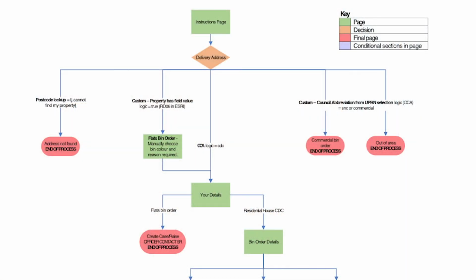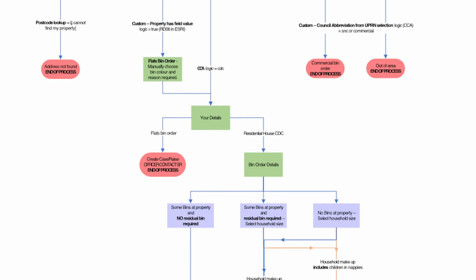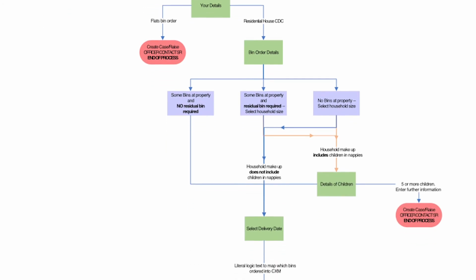Assuming everything's okay then, you've input your details. It's going to go on to do that logic that we talked around, whether you've got any residual bins at the moment. If you haven't, it'll order all of them. It's then going to ask you about the details of the children that we saw. If you've got five or more children, then it just creates a case in the back office, and you'll get a contact from our waste back office, for the size of bin you need or the number of bins that you need.